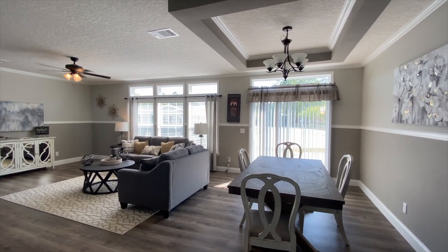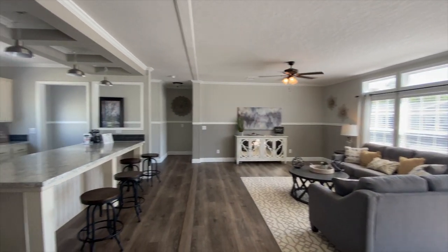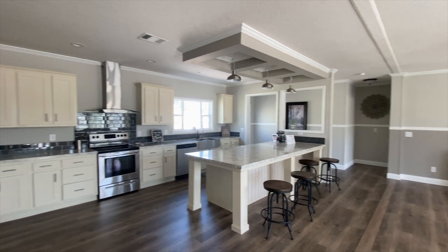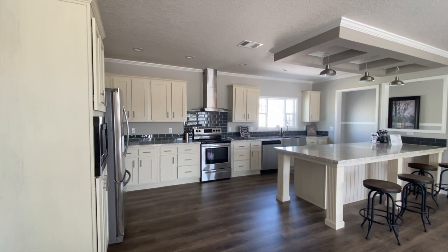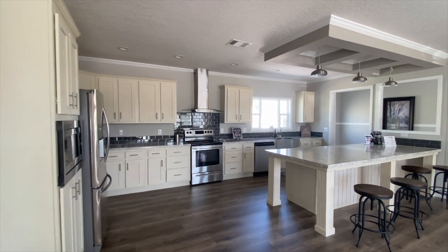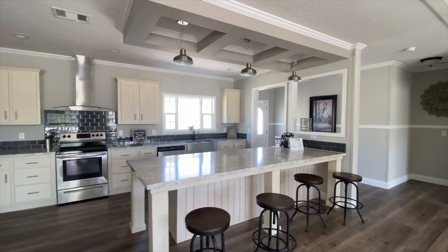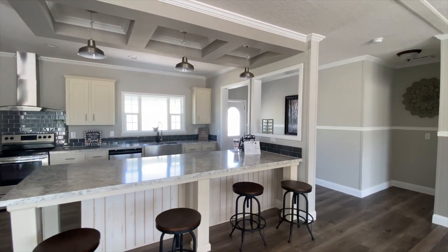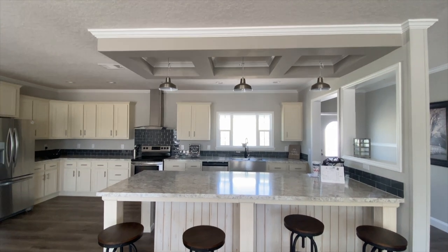But if you think that's beautiful, let's turn around and look at the kitchen. Now the kitchen is absolutely open to the dining room and living room. You have all of this space in the kitchen. Now I know you guys know this house because I have toured this house at another location. It was a Clayton Homes. This is a Champion, but it's the same home.